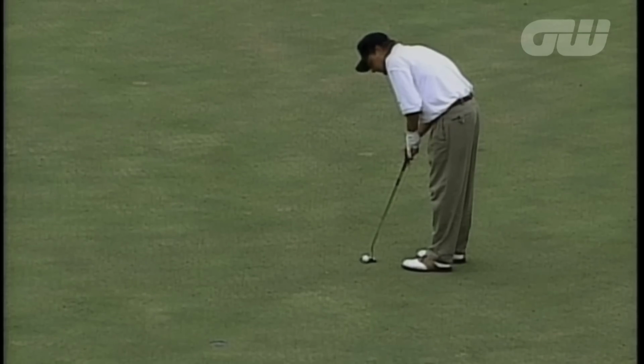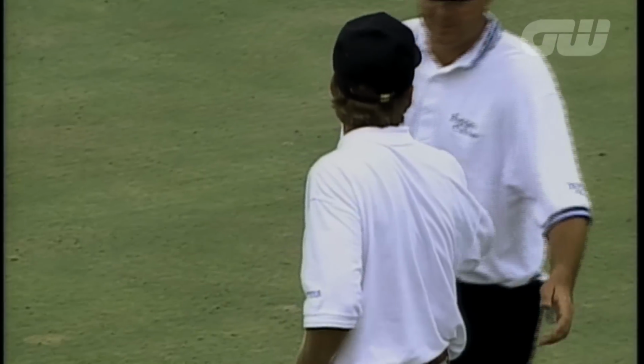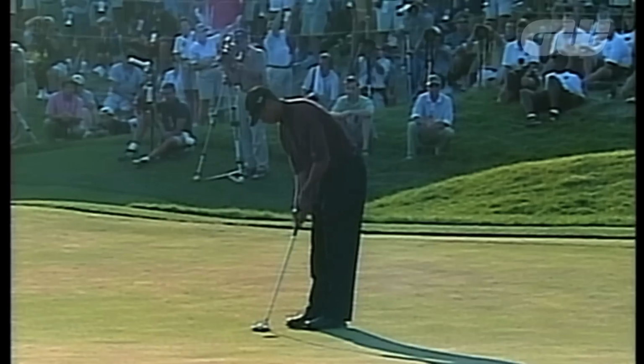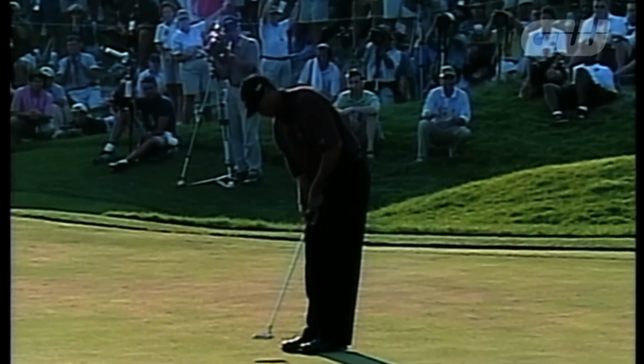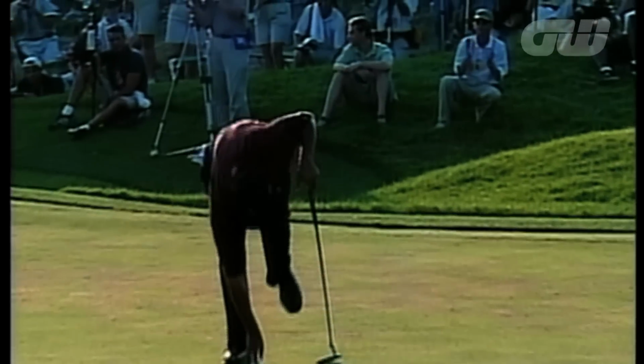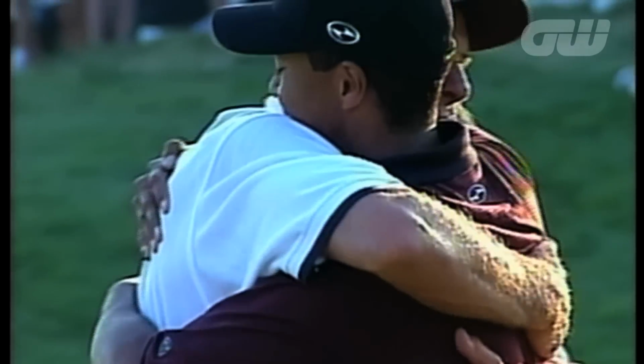And if past history is anything to go by at Valhalla, the finish at this year's PGA Championship should be a close one. Both Mark Brooks in 1999 and Tiger Woods in 2000 were forced into playoffs before they successfully lifted the Wanamaker Trophy. We've been very fortunate in that the tournaments that we've had, they've all been very exciting, and we've had some great champions. And I look for this one to be the same.